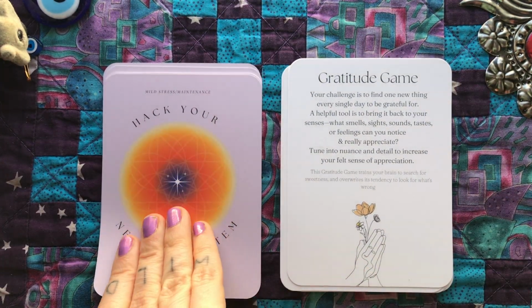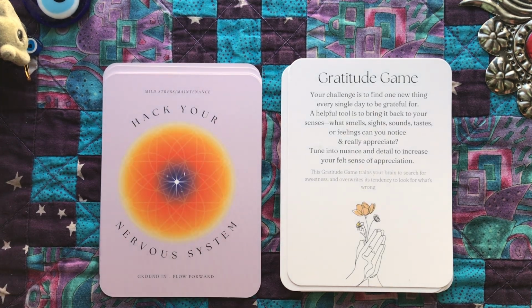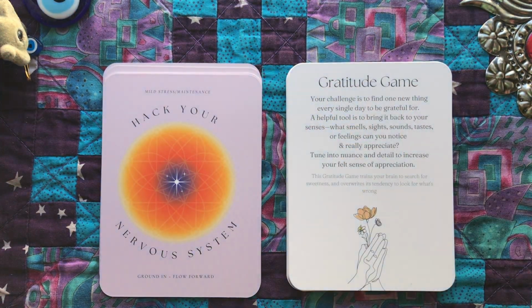Free writing clears the mind, reduces stress, and enhances decision making. Gratitude. This game trains your brain to search for sweetness and overrides its tendency to look for what's wrong. Honestly, I think there was one earlier too, sparkles, things like that, like developing a capacity for joy and contentment. That has been really, really helpful for me in my life.